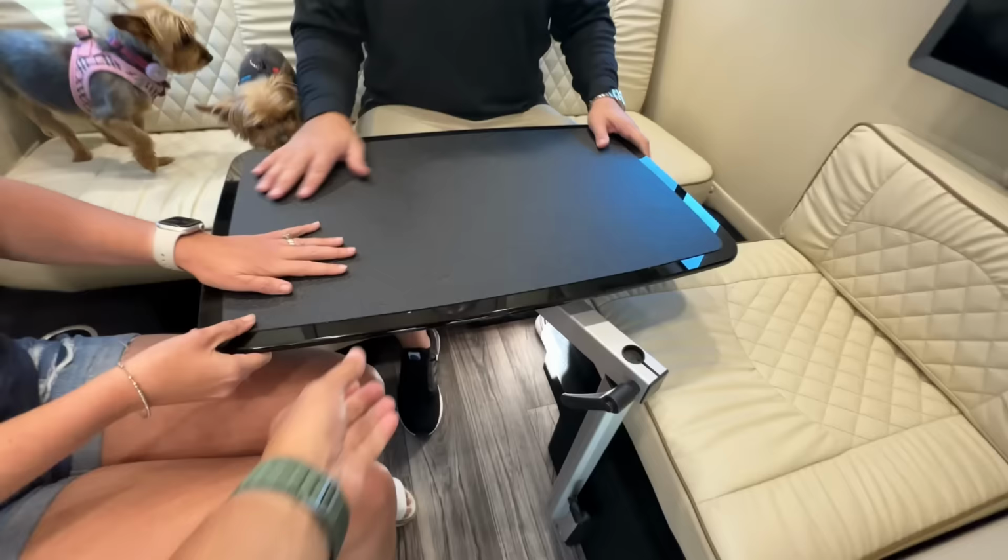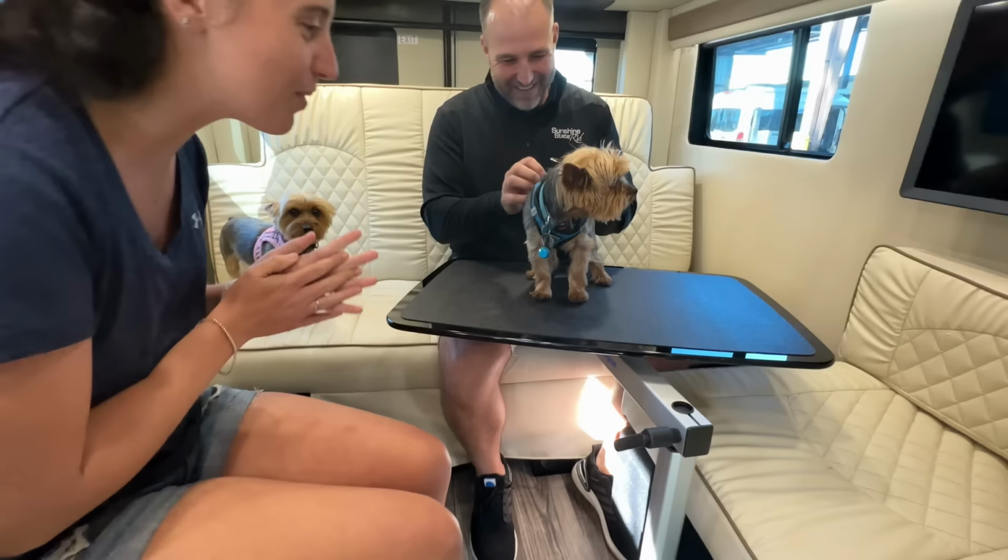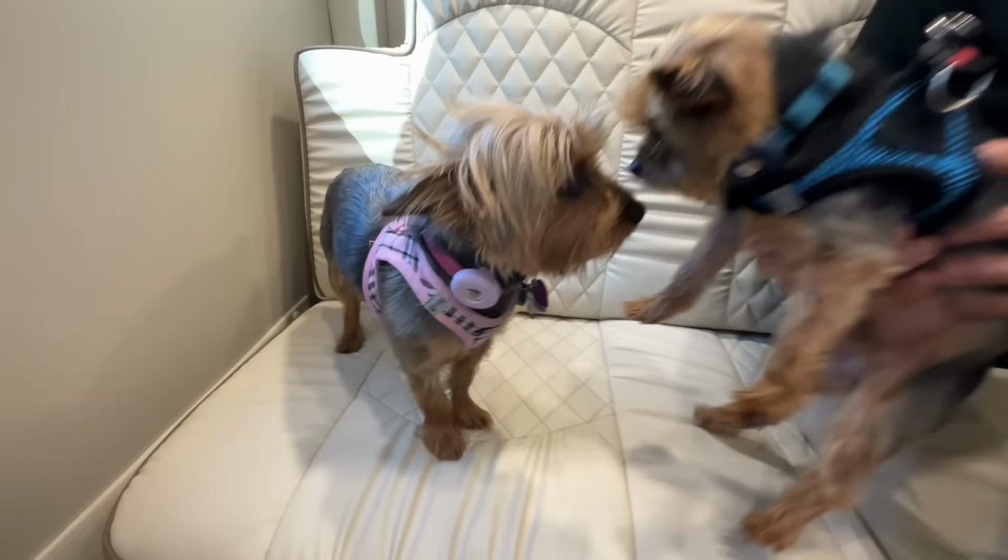Do you want to get on the table? I actually think this is the coolest one out of all of these. Looking for a little ride? Look at that. Hey, Rocky, what do you think, buddy? He likes it. Do you approve, Rocky? Yeah, he does. What do you think, Gyps? You like it? She's not so convinced.